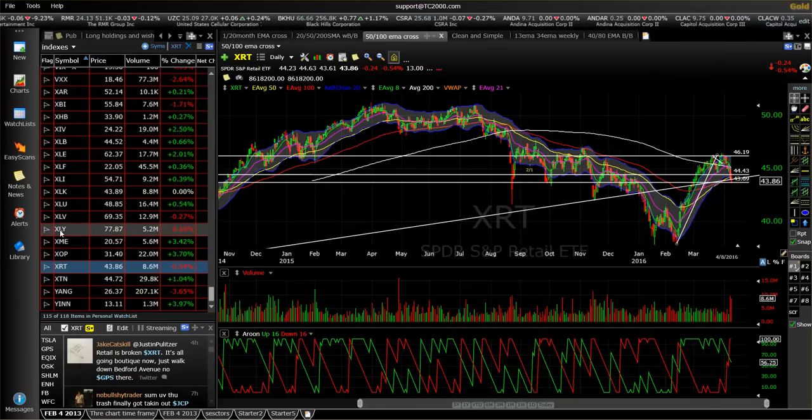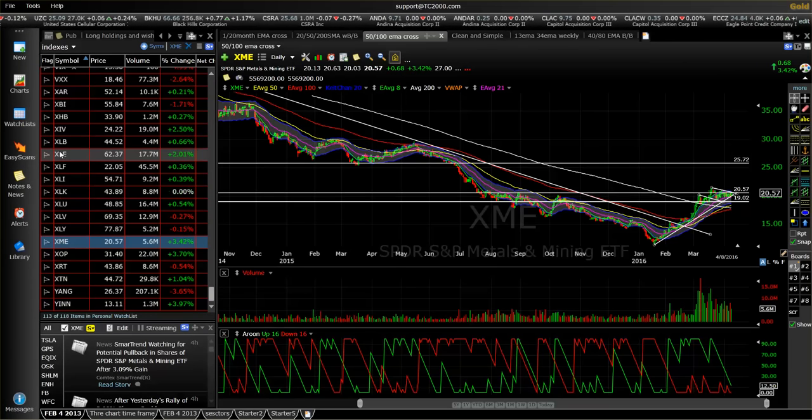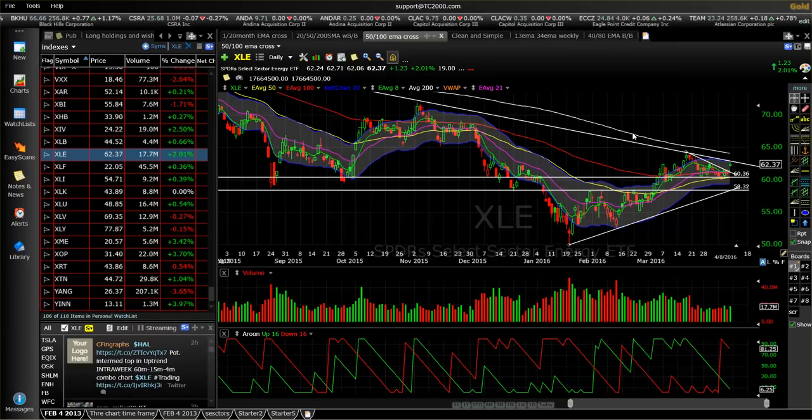We talked about retail already. We talked about transportation, energy. So I do want to talk about the move in oil today and energy itself. I've been saying for the last several weeks that even when oil was pulling back, the energy sector was actually holding up surprisingly well. Today we had a pretty significant move in oil, and even though the energy names did move, they didn't move as much as I thought that they would with the move that we had in oil.